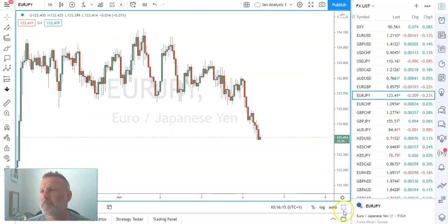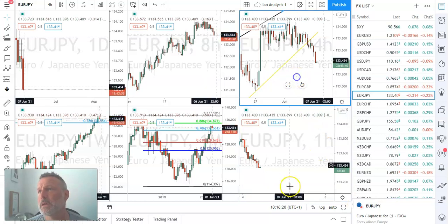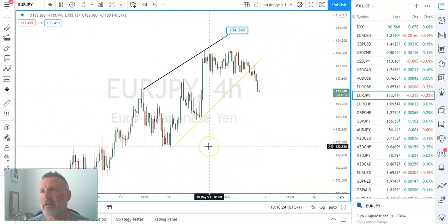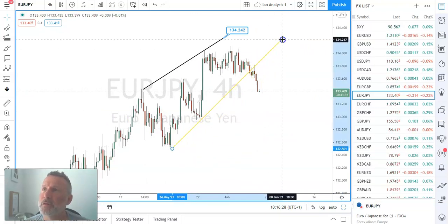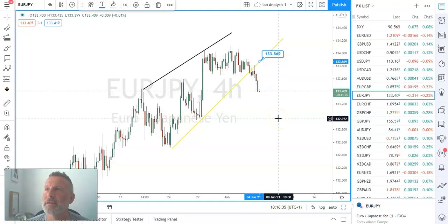And then euro yen. Come on, charts. Euro yen, we've had the wedge breakout. Targets down here, which is the start of the wedge, which is around about 132.50. Ample scope for a retest of the breakout level, which at the moment is coming in at 133.87.